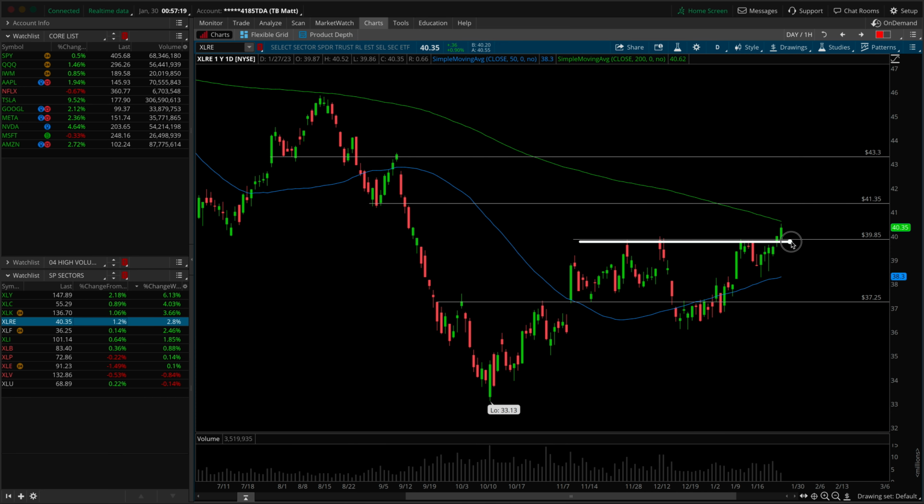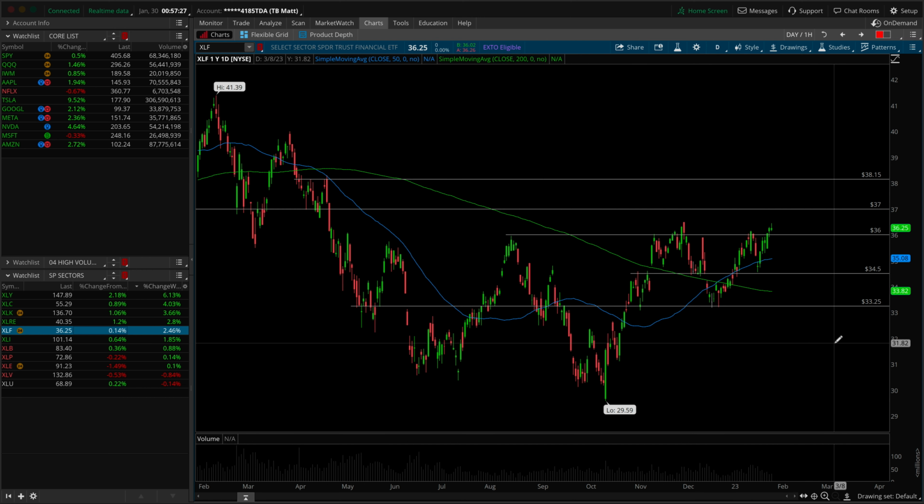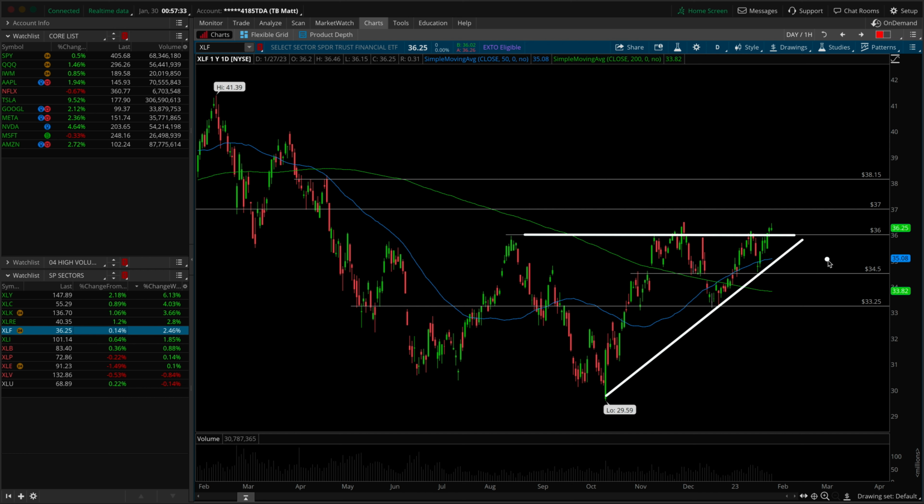An impressive break over the top here. Lightweight sector for the market doesn't mean a whole lot, but certainly has much more to do with the wealth effect. This is a positive move for real estate and the way people feel about their net worth. XLF, right? Look at this. I mean, very hard to say that this is not a weekly or even monthly ascending triangle. That is a bullish pattern.